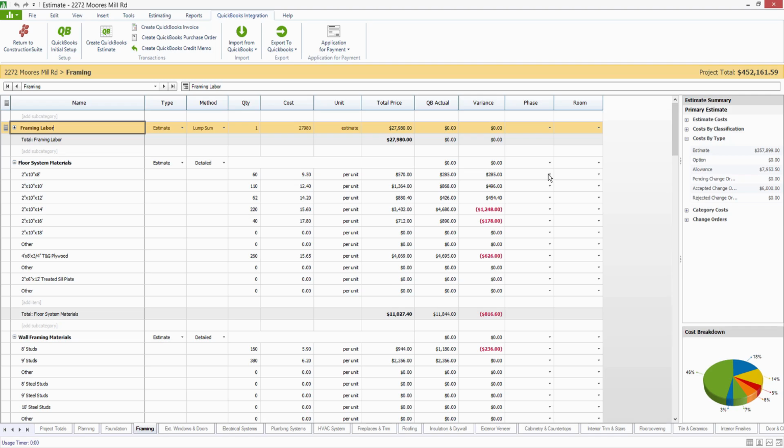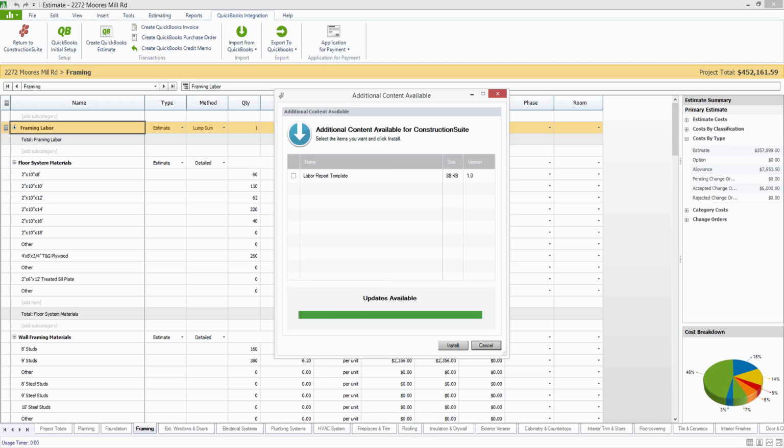Some of this information is going to be available to you in the reporting features. Some of the new reports, the little pop-up that we keep getting here highlights that labor report. You'll see a lot of new reports available in ConstructionSuite 6. Not just those taking advantage of the new room and phase columns, but a few extras to pull out some of the information here from anything that we have classified as labor.